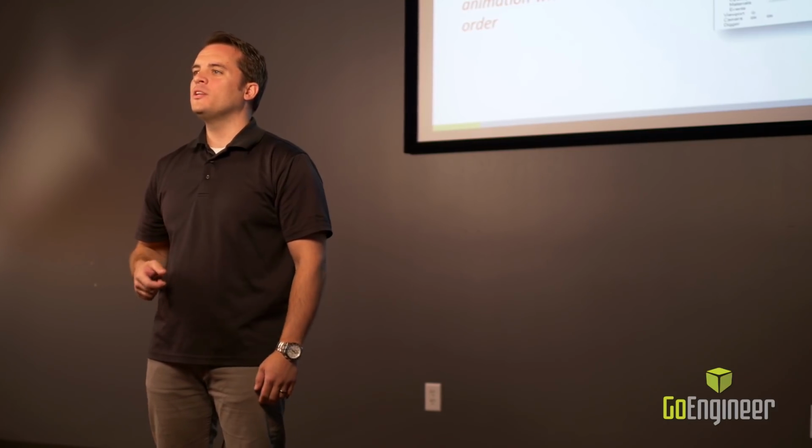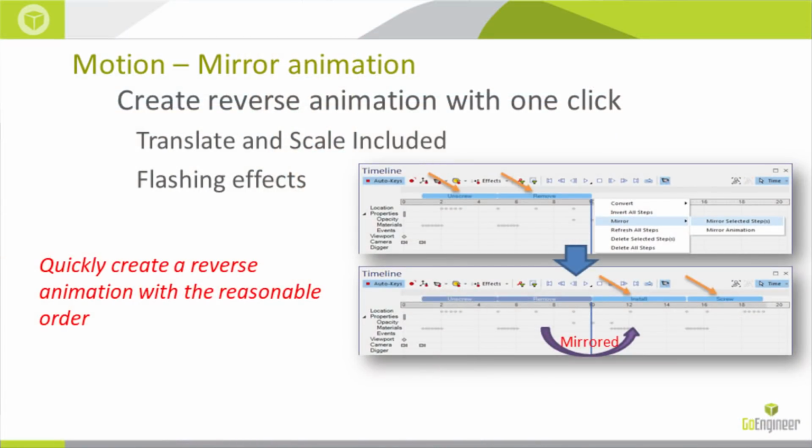Next up is SOLIDWORKS Composer, one of my favorite tools. If you need to create work instructions, animations, assembly instructions, or interactive HTML web content, this is the tool for you. One enhancement in 2018 is we can take the library animation feature and mirror it. This way we don't have to create two features, saving us time.